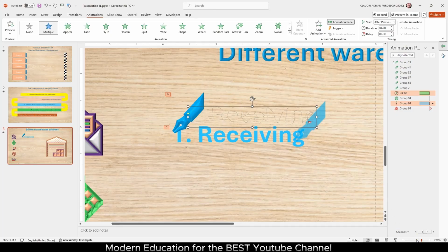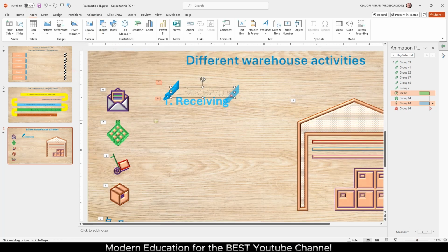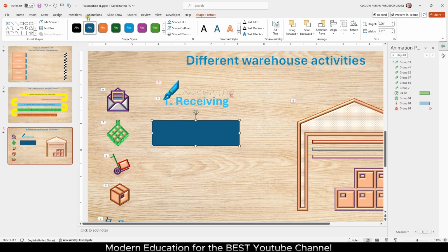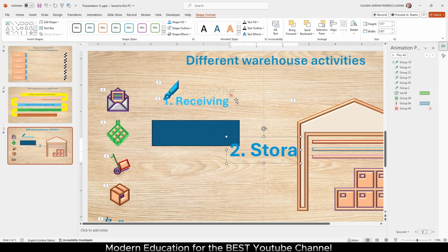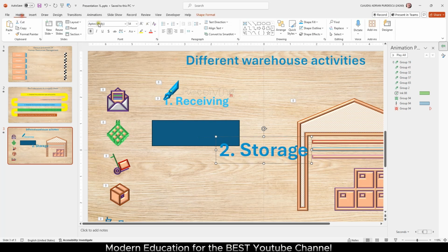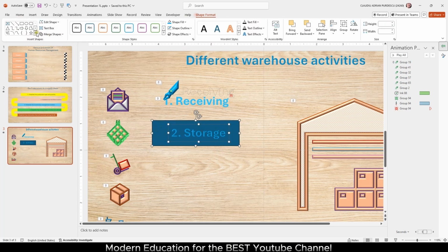Now I'm gonna create one more example for you, but this time I won't be so precise on matching the ink draw with the motion path, because I really want you to see the difference between the first word, receiving, and the second word, which is going to be storage. So in the end you will have to decide if you want to be perfect or if you want to be nearly perfect.